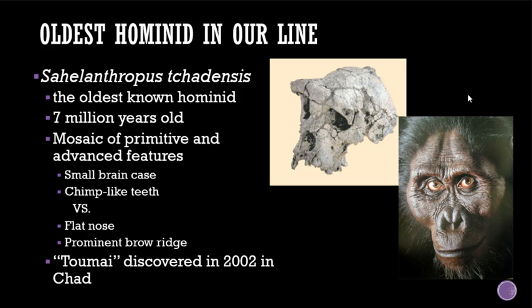Okay, so the oldest hominid in our line is going to be Sahelanthropus tchadensis. And this guy is 7 million years old, and it's a mosaic of primitive and advanced features. So you get that small brain case, you get these chimp-like teeth, but you see a flat nose and a prominent brow ridge that are much more hominin than hominid, other apes, right? And I put hominid in here, hominin, hominid, those both work in this case, but this guy is a hominin. So this one is named Toumai. It was discovered in 2002 in Chad. It was a very interesting find.